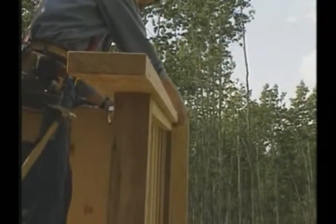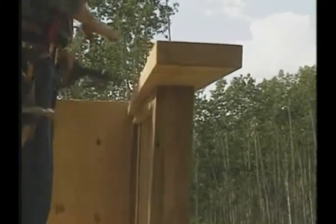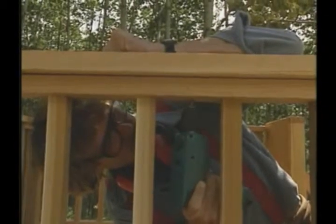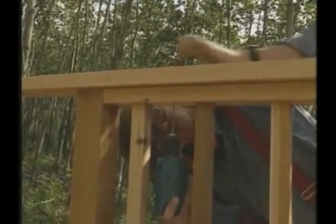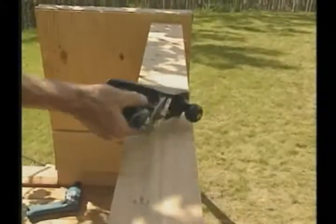A 2x6 cap goes across the top, overhanging the same on both sides, and is secured with screws from underneath. Here at the end, I cut a couple of 45s and dress it up with a plane.